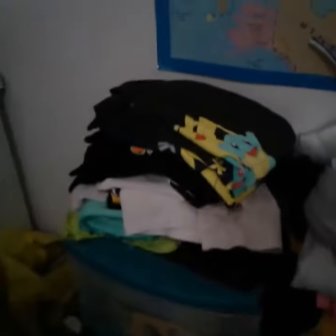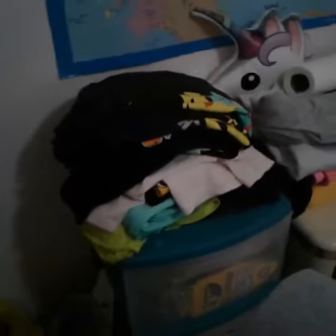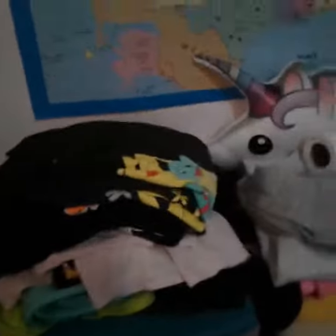Sorry if the lighting is really bad. Let me try to fix it. I'm gonna turn on this light. Didn't really help, but you see there's another pillow right here. It's a heart eye emoji pillow. So you guys see clothes right here, and you also see clothes right here.